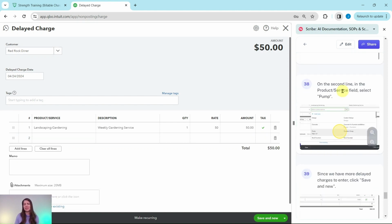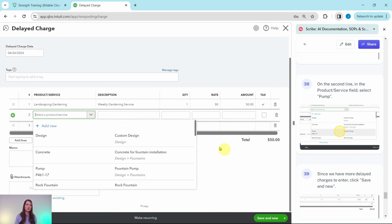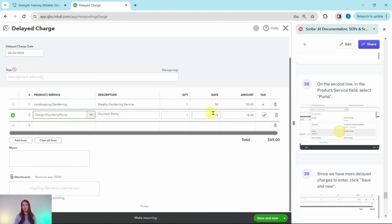And then on that new second line, we're going to click in the product service field, select pump. So click into it. You can either click on the down arrow and scroll. It's the third one listed here. Once you find it, go ahead and click on it. The rest of the information will appear for us. So we are all good here.